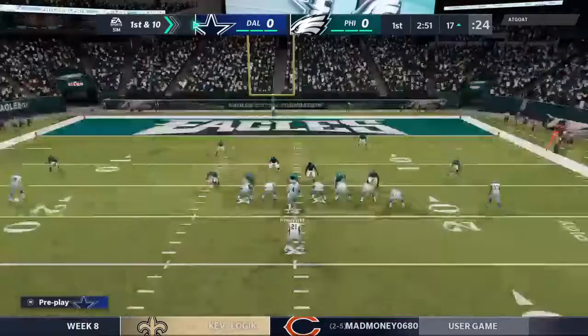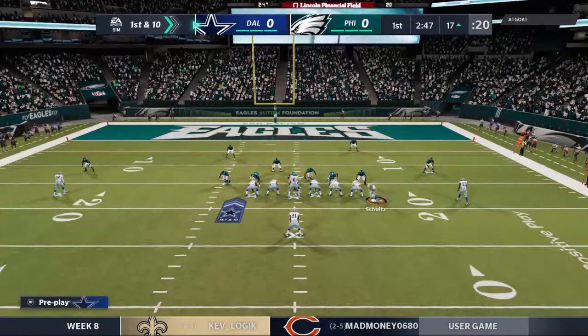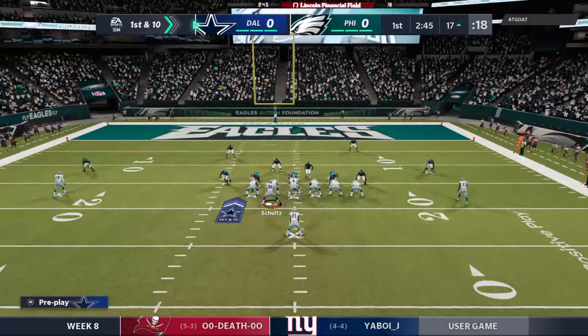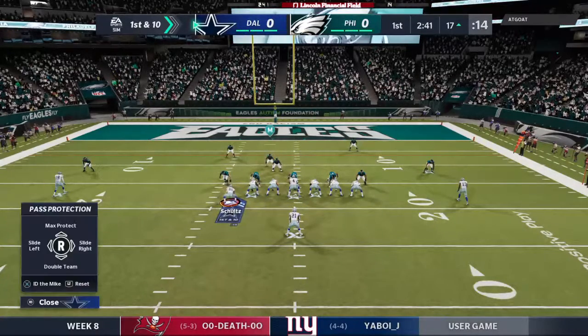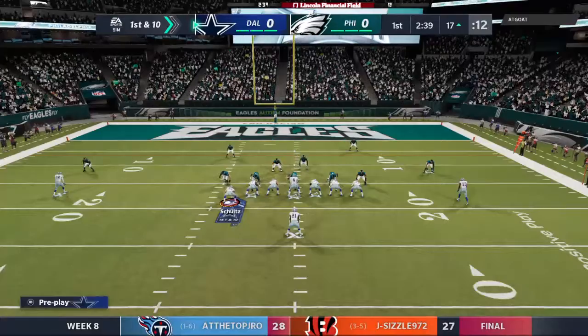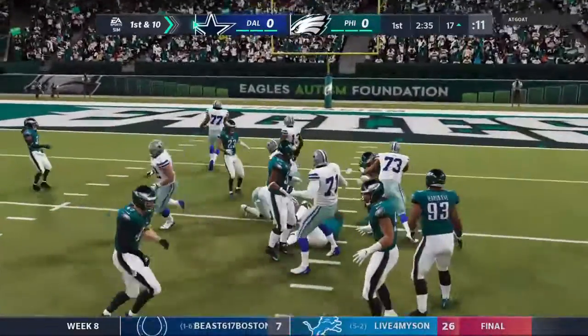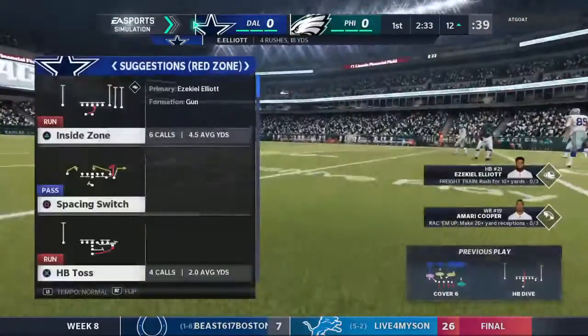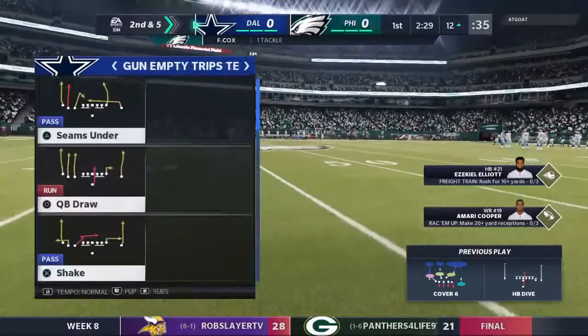So from the 17 now, here's a first and 10. They keep on the ground with Elliott. And he'll go down here at the 12-yard line. Ezekiel Elliott. Fletcher Cox there for the tackle.